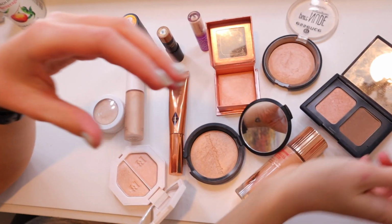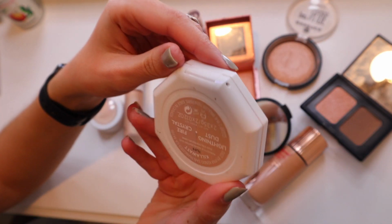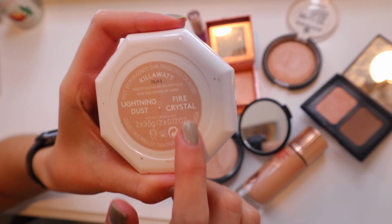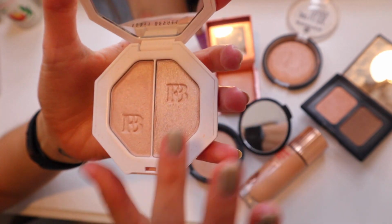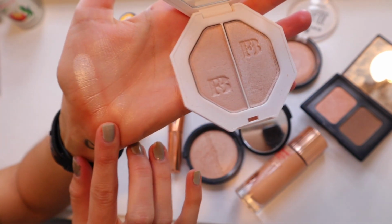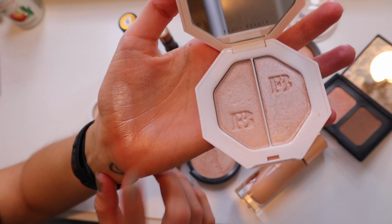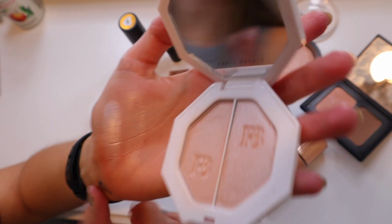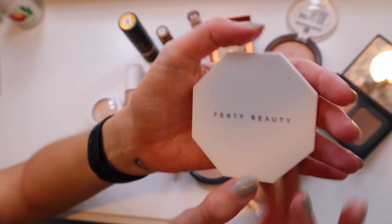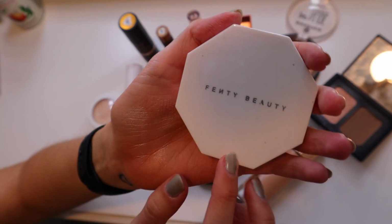I think one that I'm unfortunately going to have to pass the torch on is this Fenty highlighter. This is the Fenty Beauty highlighter in Kilowatt. So one side is the Lightning Dust shade and the other is the Fire Crystal. It's just too pink for me. There was a time in which I was wearing pink highlighters, and as you can see, this is very similar to the Cookie highlight. It's just far too pink for me, and I tend to go more gold these days. It doesn't look super natural on my skin just because I have more of an olive skin tone. So I did use this a lot back in the day, but I just think it's not right for the look I like to wear nowadays.